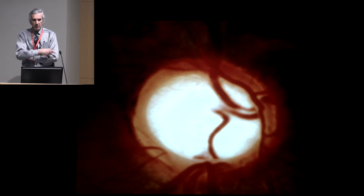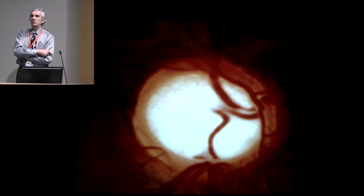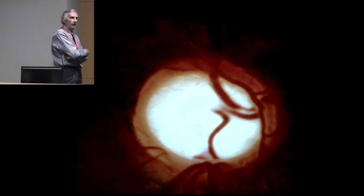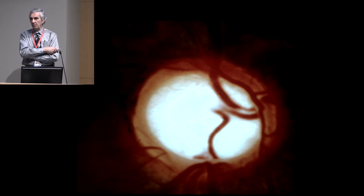But remember, in the end stage, glaucoma is a disease where the pressure is too high for the optic nerve to tolerate. It's not simply a disease where the pressure is too high. It's too high to tolerate. So there are people who get glaucoma with even a low pressure. There are people who don't get glaucoma with a high pressure. And so you want to be really careful with your terminology.